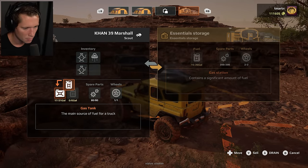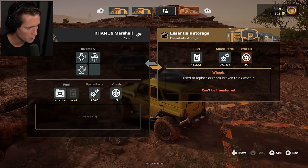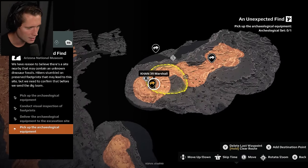Boom. Let's max out our fuel tank. That's what I'm talking about. We've got spare parts. We've got wheels. Okay. So we have a full tank of gas now. I don't understand.